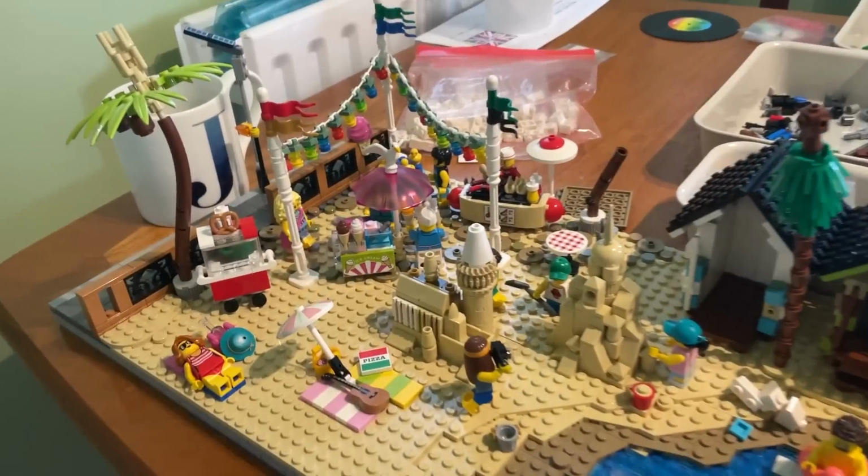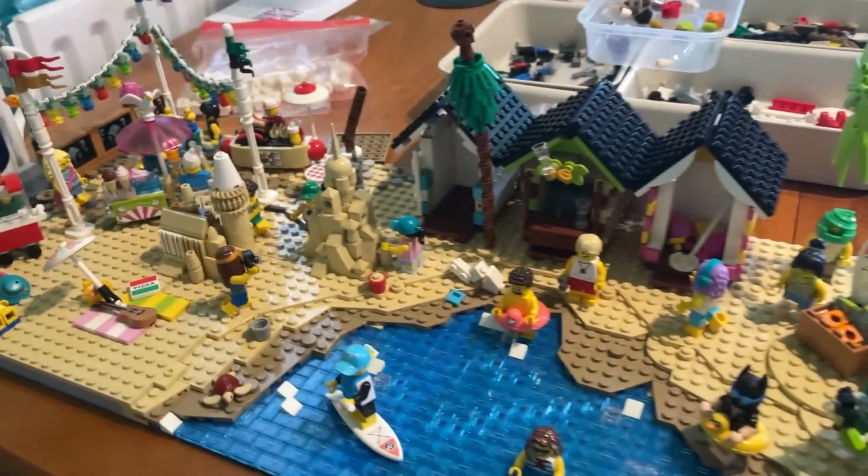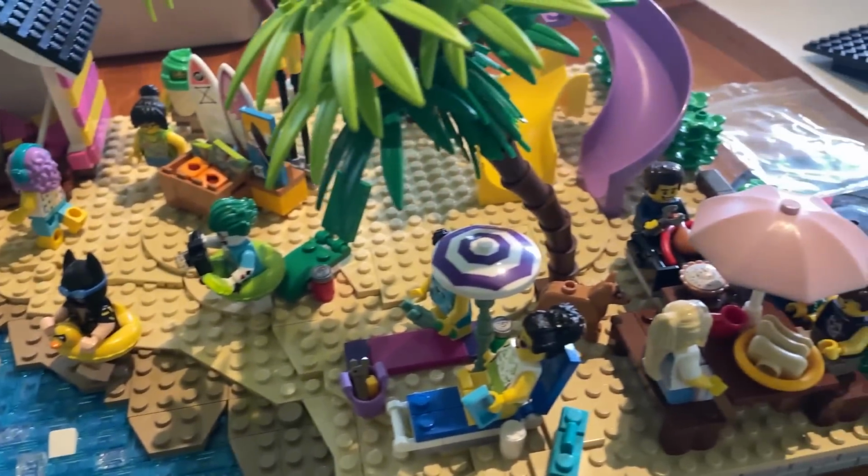Additionally to the part storage, I'm also continuing to work on this beach park, even though it's definitely not summer anymore, but I really wanted to finish it, or at least put it in a shape that I was quite proud of, just to show you guys.